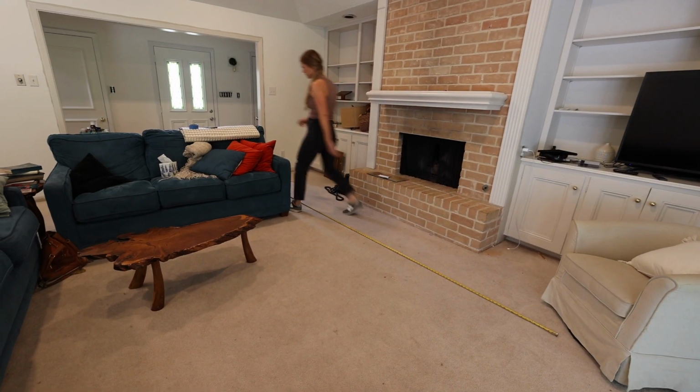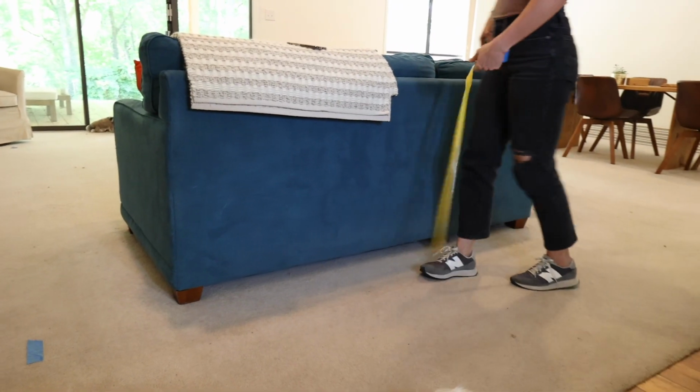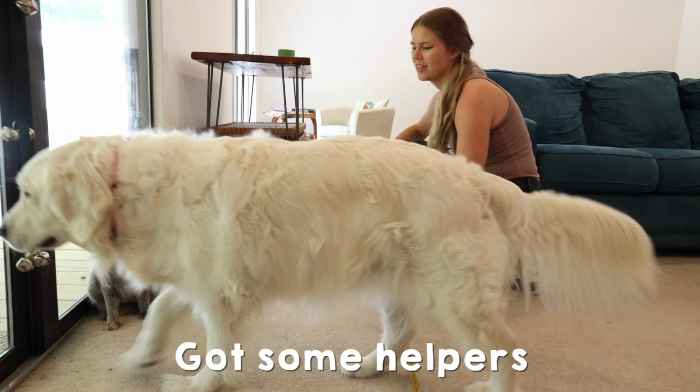Once Justine and I had landed on all of the major design elements, it was time to come back and actually measure for rugs and furniture so we could get those ordered. Got some helpers. Thank you.